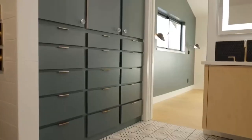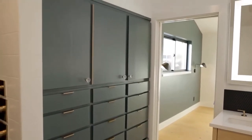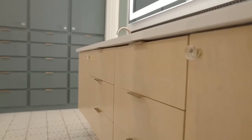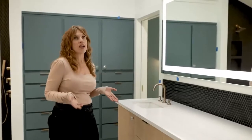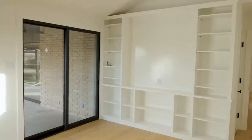These built-ins are original to the home, and again painted a contrasting color to kind of pop and tell part of the home story. Locally made cabinets with low or no VOC finishes throughout, including all paints and stains. One thing we did as well is we augmented the daylighting. We've got the solar tubes on the bathroom ceiling as well as the closet ceiling, which provides natural daylight without having to flip on a switch, which anytime we can delay flipping that switch, it just means energy savings are realized for the homeowners.